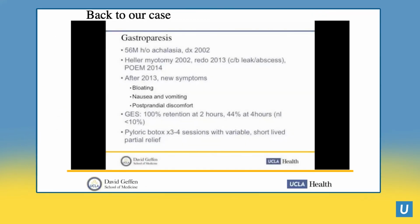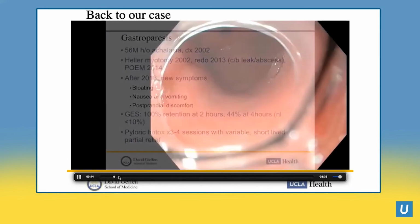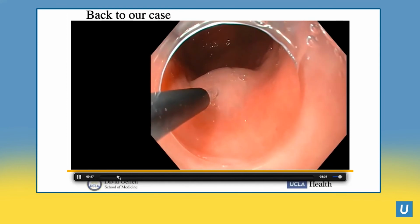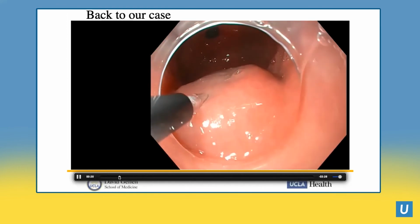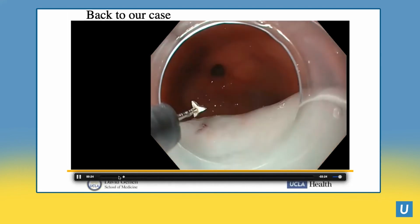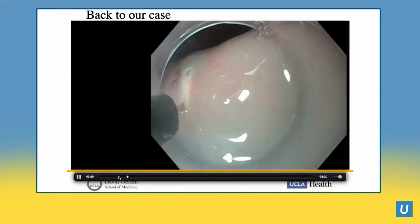So here's our case. To remind you, he had achalasia, a couple of interventions, and developed gastroparesis. And this is a common situation, someone who has complicated foregut surgery developing gastroparesis. So you saw his pylorus, not particularly closed, not particularly spastic. That endoscopically doesn't mean much for response to this therapy.